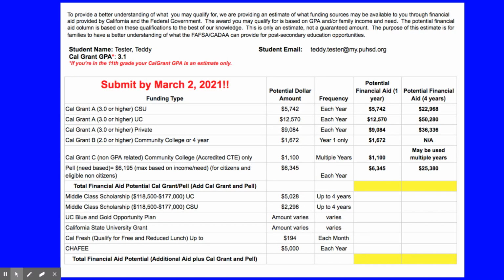Seniors, you are now locked in. You can't go back and change your Cal Grant A GPA, but that's all right. But just note, juniors, it's super important to get that 3.0 or higher before you enter your senior year. Now, if you have a 2.0 or higher, you can get the Cal Grant B, and that's for community college. And it does say limited to 1 year only, and there's other variables that deal with that, but we're not going to cover that today. But you can use the Cal Grant B for community college.